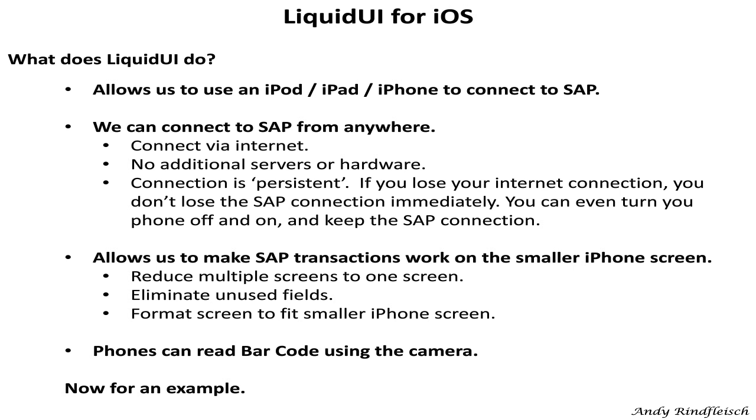It also allows us to take an SAP transaction and compress it so it'll fit onto the smaller iPhone screen. And we can combine multiple screens into one. We'll show you some examples of that. On the iPhones, you can also read a barcode with the camera, or you can use a sled, which is another add-on device that reads the barcodes a little quicker.